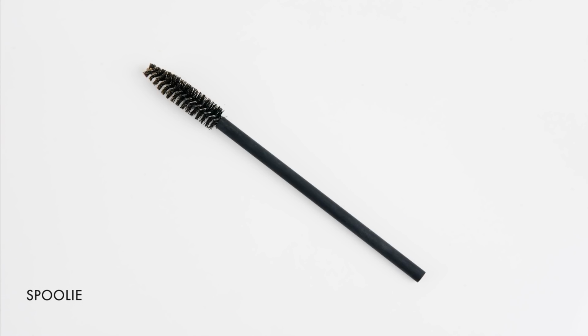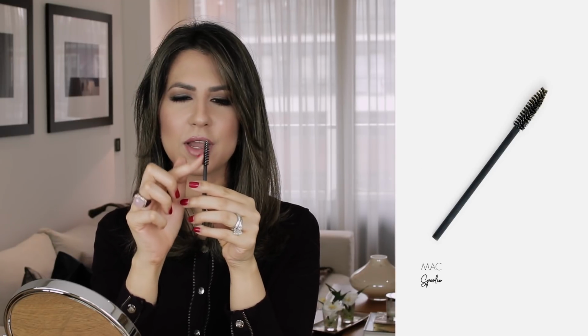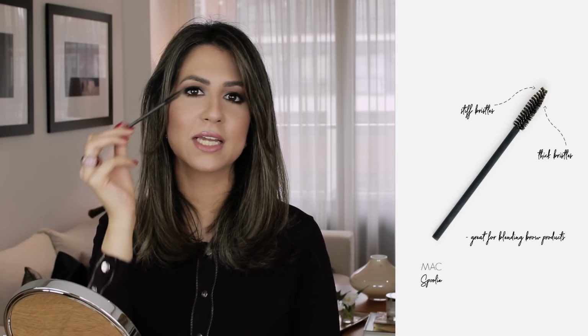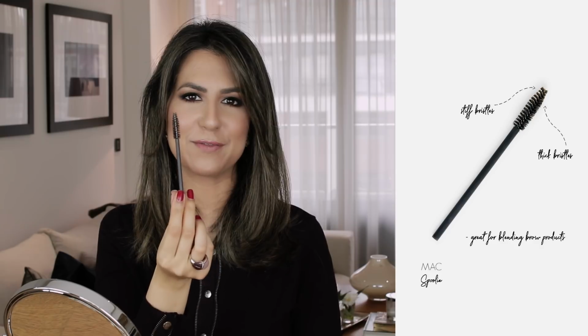And finally, this one is from MAC. It's just a spoolie. I love the ones from MAC because the bristles are very far apart, so it blends in really well, and I find this one's great to just finish off your eyebrow look and just finish blending to make everything look very, very natural.